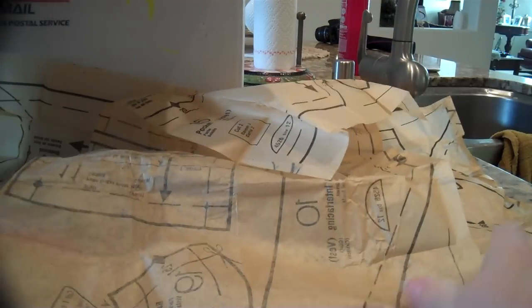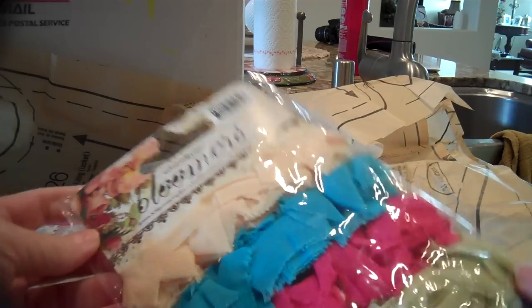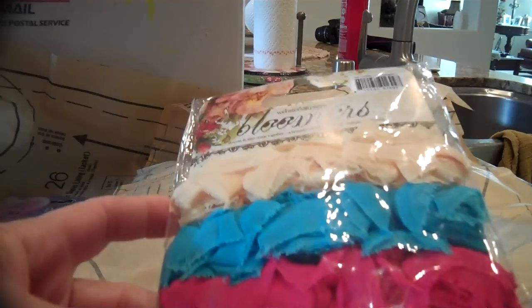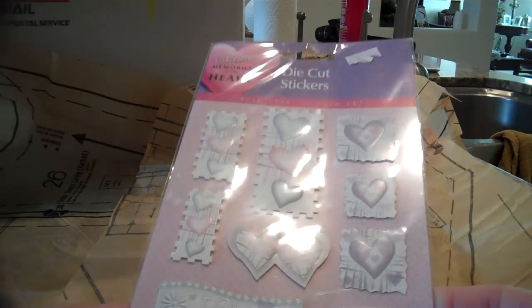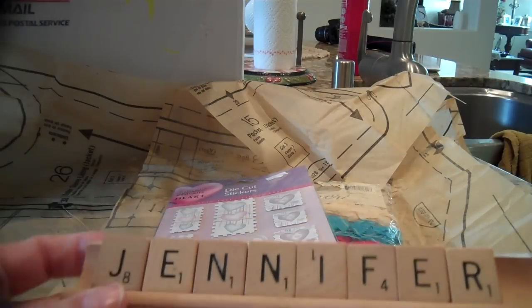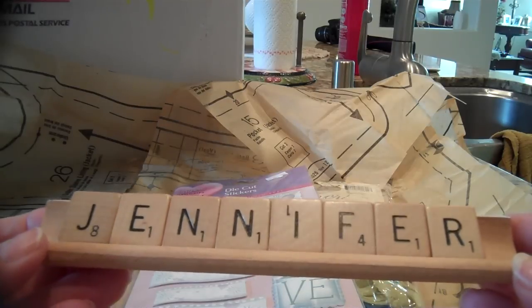Everything's wrapped in this pattern paper, but so far I've opened up the Webster's Bloomers, and I don't have any of these. This is fun. I can't wait to use these. And some die cut stickers. These are cute. And my name on the Scrabble board. Isn't that cute? I've seen people have these, and I've always wanted one. Now I have one. Thanks so much, Kerry.